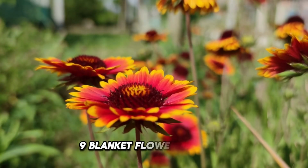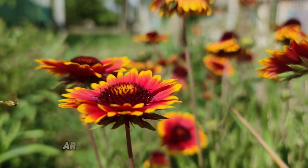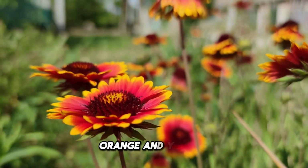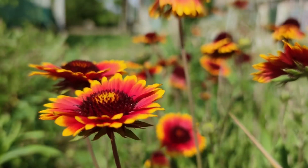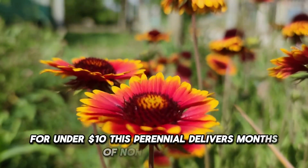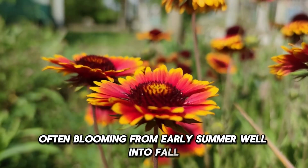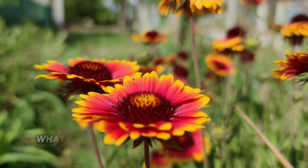9. Blanket flower, Gaillardia. Blanket flowers, also known as Gaillardia, are like little bursts of sunshine wrapped in fiery shades of red, orange, and yellow. Their petals often look as though they've been dipped in flame, creating a glowing effect that brightens any garden border. For under $10, this perennial delivers months of nonstop color, often blooming from early summer well into fall. They're the kind of flowers that make neighbors stop and ask, "What are those?"